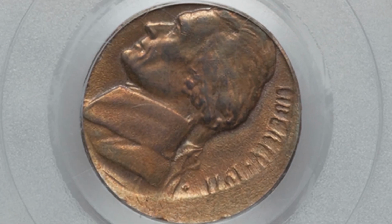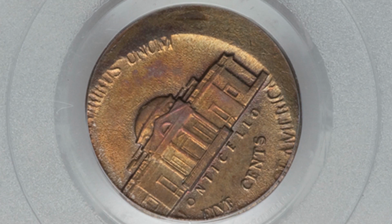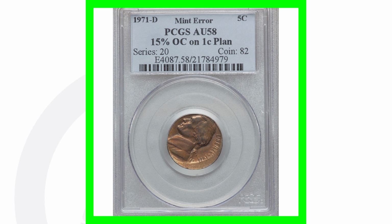So we see how it's got the Lincoln penny color to it, the copper coloration, and that is because it was actually struck on a penny planchet. So very cool. Love these types of errors. This coin sold for over $300.